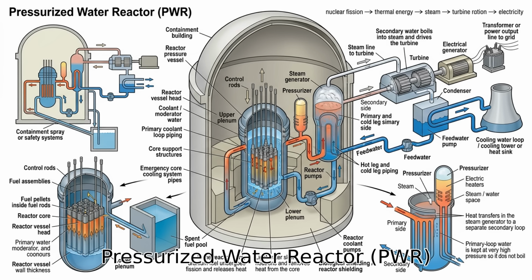The pressurized water reactor is the world's most common power reactor. It uses ordinary water for two jobs at once: slowing neutrons so the chain reaction stays efficient, and carrying heat away from the fuel. The water in the reactor is kept under very high pressure so it does not boil. That hot water flows through a steam generator, where it heats a separate water loop that turns to steam and spins a turbine. Keeping the loops separate helps contain radioactivity.